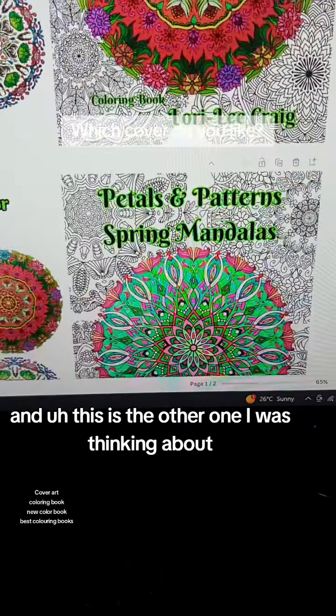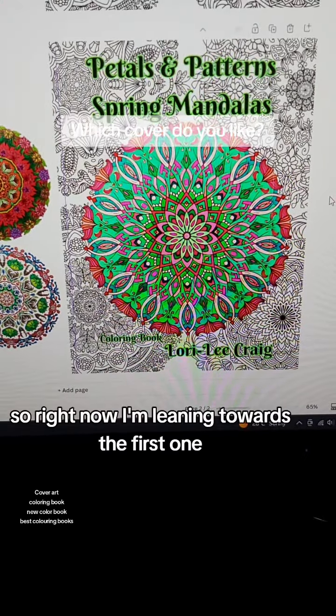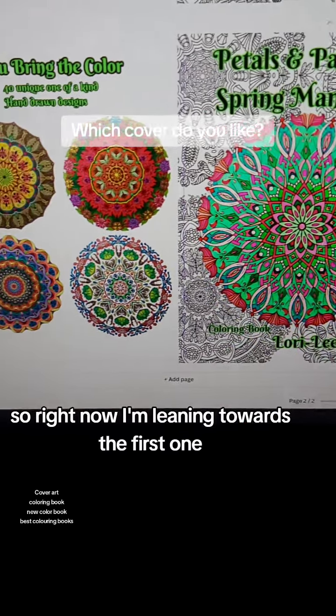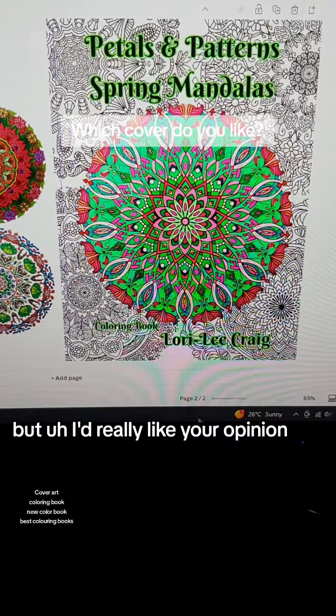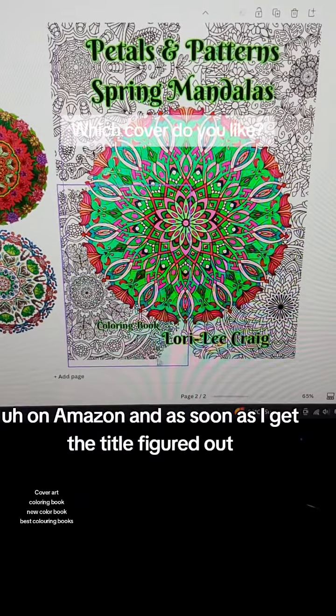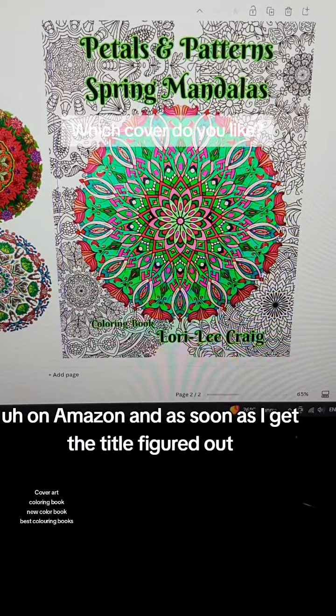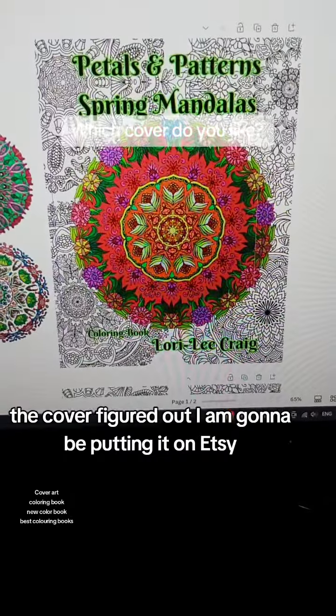And this is the other one I was thinking about. So right now I'm leaning towards the first one, but I'd really like your opinion. This book should be coming out in a couple days on Amazon, and as soon as I get the title figured out, the cover figured out, I am going to be putting it on Etsy.